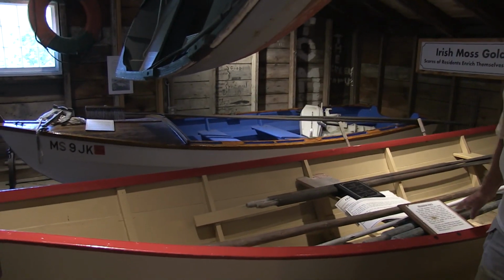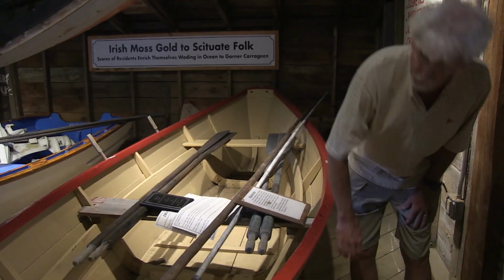So the mossing industry has basically moved overseas now, where they can put a concrete pad in the water, and it's like mowing a lawn. So that's where it comes from now, although they say the Scituate moss is the best quality. This is your typical dory. It's 3 plank, as you can see. There's 3 planks on the side.